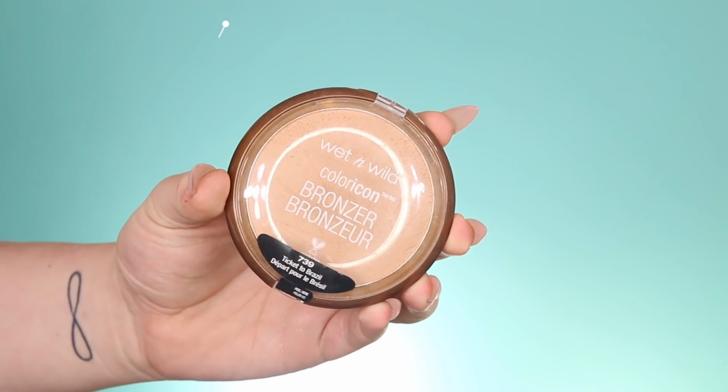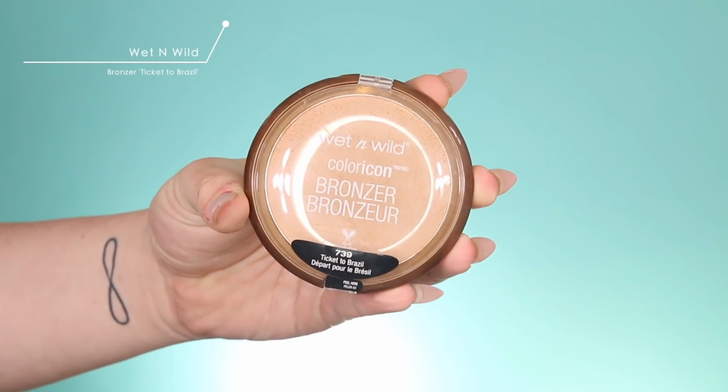Now moving on to bronzer, I'm just going to be taking some of the Wet n Wild bronzer. This is in the shade Ticket to Brazil, I think. And I'm just going to take a really generous amount of this and add it onto my cheeks. This color is so pretty, and it's got a bit of a gleam to it, a bit of a glow, so it gives your skin a bit of a glow as well. And this bronzer comes in like 3 different shades, I think. I'm also just going to run that bronzer all down my neck.